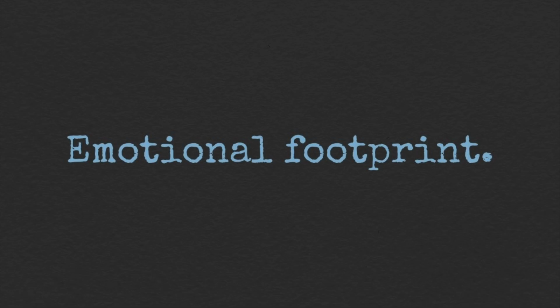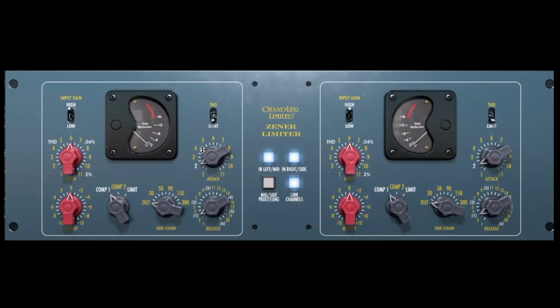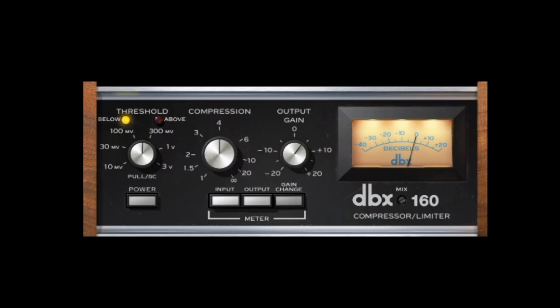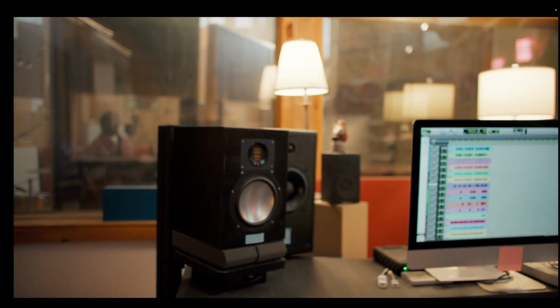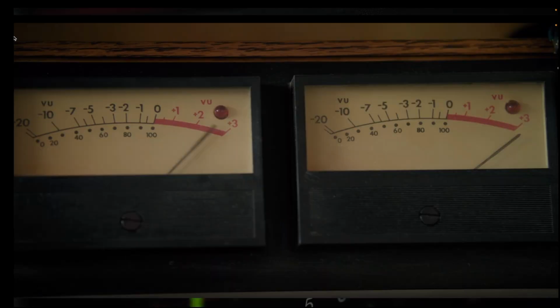For example, when I used to work with a Zener limiter, I noticed it's amazing for creating this explosive, urgent sound, that kind of emotion that grabs you and gives a vocal intensity. Same with a TG1 compressor or a DBX 160. Those are what I call urgency compressors, and I use them whenever I want something to jump out of the speakers and feel more intense. I would never waste them on something soft or gentle. That's not what their magic is.